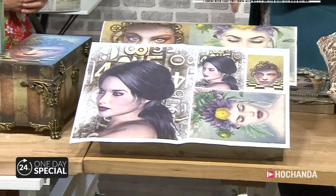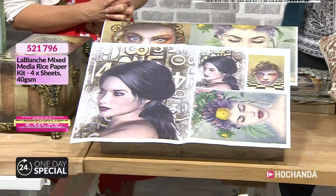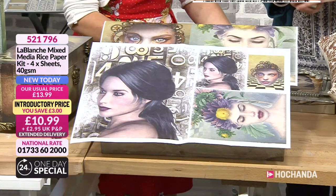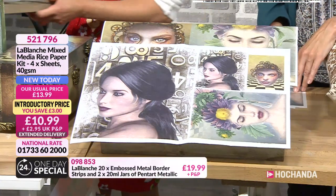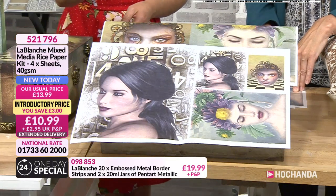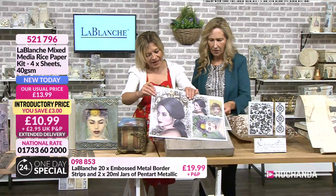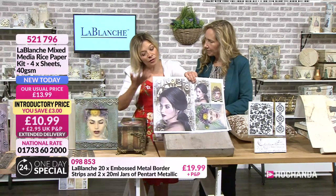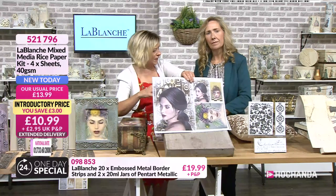We can see these amazing images here as we walk by. Do look behind myself and Leonie because the team have sent over such creative designs. LeBlanc are always amazing at this, sending so many beautiful finished samples. These are stunning. This is your rice paper. Rice paper is seriously popular recently. I love it because you can put it on so many different things.